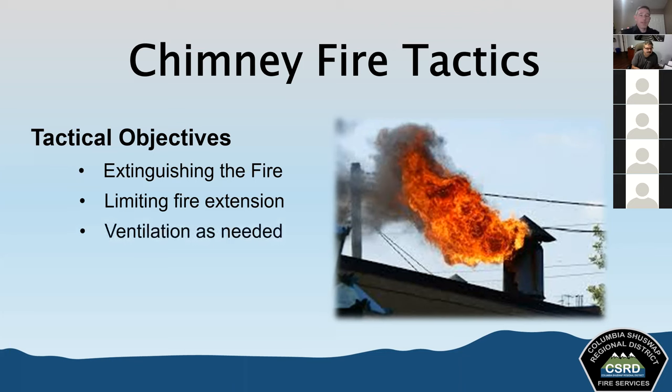All right, ventilation as needed, right? Prevent smoke damage to the residents. So that might be another objective of ours there. So overhaul to prevent rekindle. Again, I can't stress this enough. The fire is not out until overhaul is complete. All right, we need to be doing a complete overhaul, checking for extension, looking around. Is there any way that this fire got into the walls and could start the residence on fire?